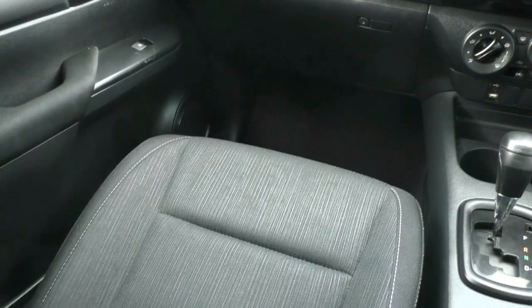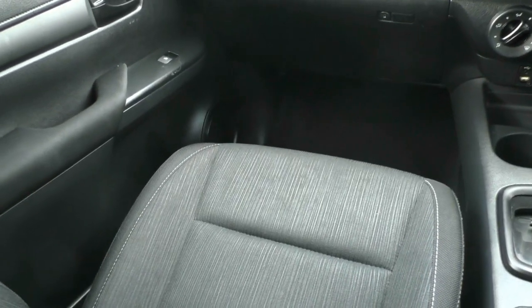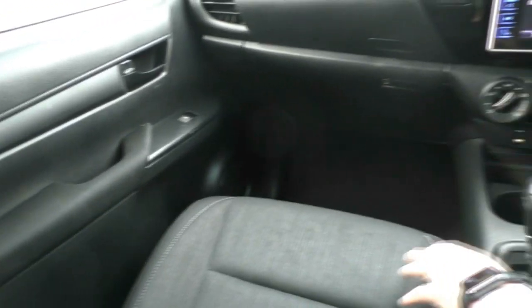The vehicle does come with Hilux rubber floor mats, and you'll note that the SR has this really nice updated grainy interior, which is a really neat finish to the seats. Probably one of the best I've seen in a cloth interior car in quite a long time. Overall, very, very clean, and again, much the same as the outside. Credit to the previous owner with how well this car's been kept.